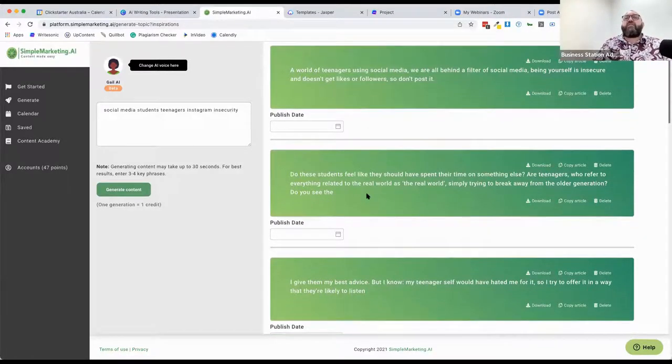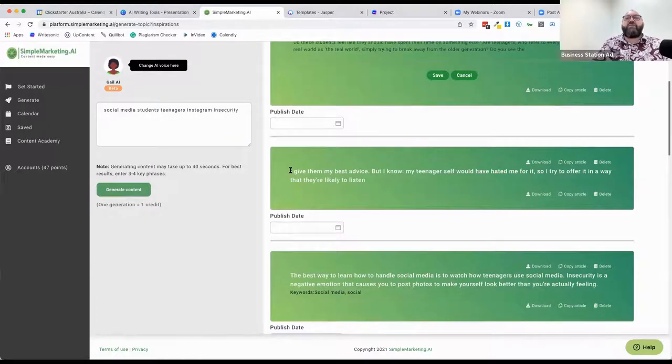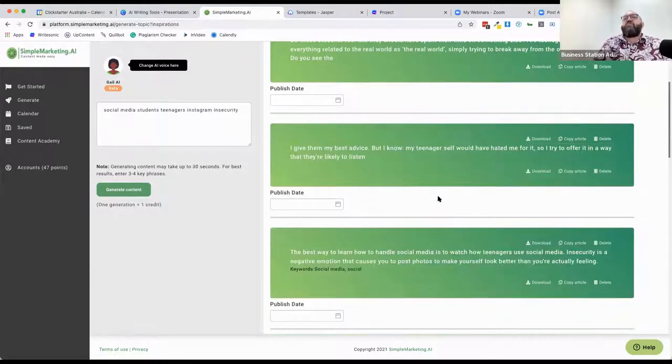Do these students feel like they should have spent their time on something else? Are teenagers who refer to everything related to the real world as the real world simply trying to break away from the older generation? So it's then started that. You can see that Gail is older and writes from a point of view that is a bit more conservative. I give them my best advice, but I know my teenager self would have hated me for it. So I try to offer it in a way that they're likely to listen.